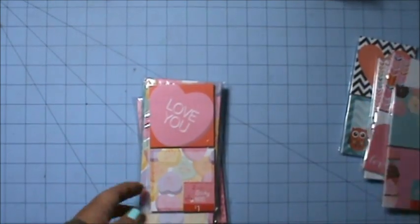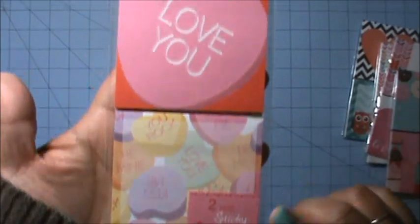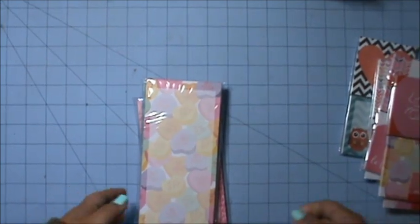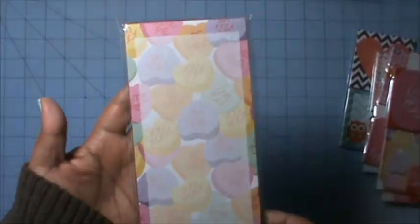Super cute. Then I got this one with the conversation hearts. I don't know about you guys, but I don't like the taste of conversation hearts. They taste like chalk to me, but they are very cute. And then here I got the list pad of those conversation hearts.